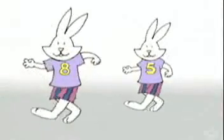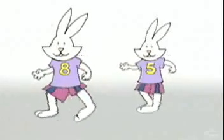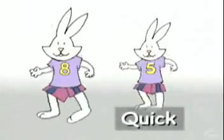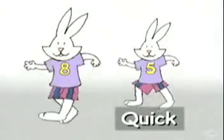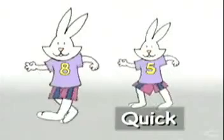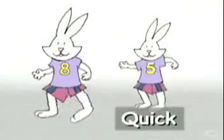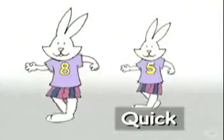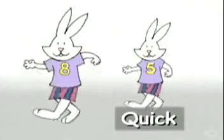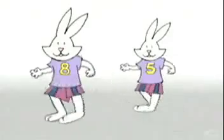"Now, Armando, imagine 2 rabbits numbered 5 and 8 running a race. Rabbit number 5 is quick, but rabbit number 8 is running ahead of him. If we use an adjective to compare rabbit number 8 to rabbit number 5, how would we describe him?" Armando's answer was correct. Do you know what it was? If you said quicker, you were right.